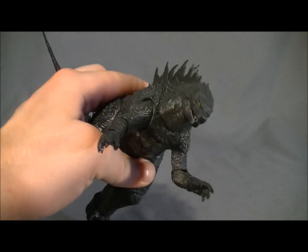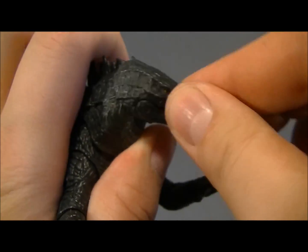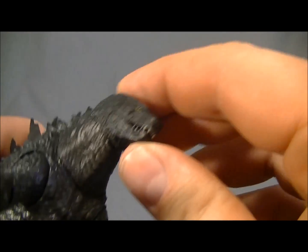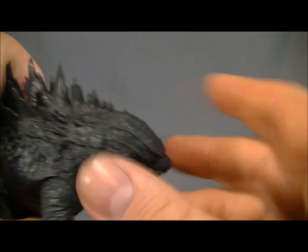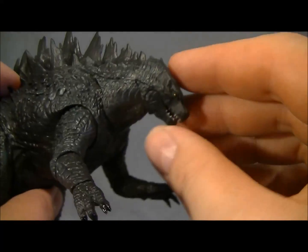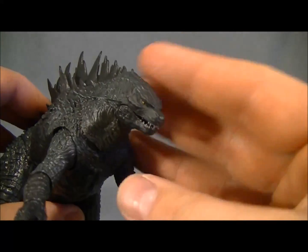And next we'll go over his articulation. His head has a little bit of a swivel here. He can move up and down, which I really wish could go a little bit higher, but the way the plastic is on here, it really hinders it, which I can understand why they went with it. But it would have been cool if maybe they had a little slit up here so you could lift his head up a little more at least.